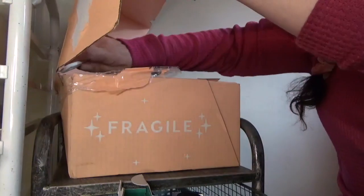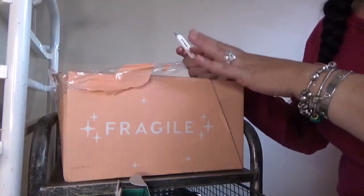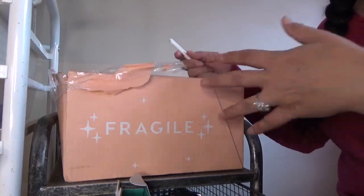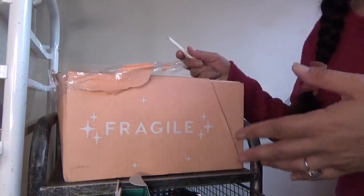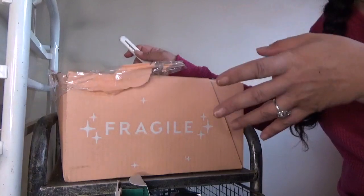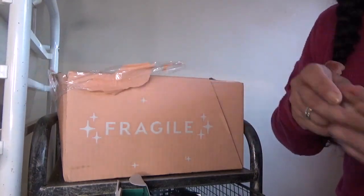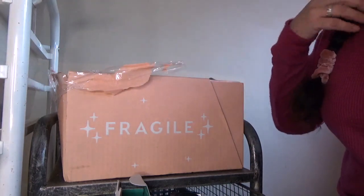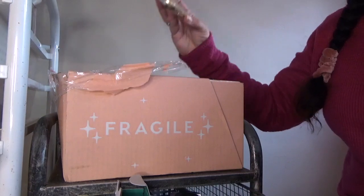I have to cut this top off. Really glad that I saved so many of these boxes because makeup is heavy, and even though it was many more boxes for me to carry, big boxes of makeup would not have been easy for me to transport. So I'm glad I kept these little guys. So let's go through this because, oh boy, do I got a lot going on.